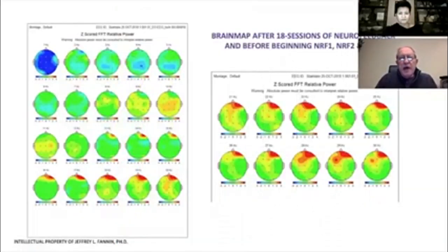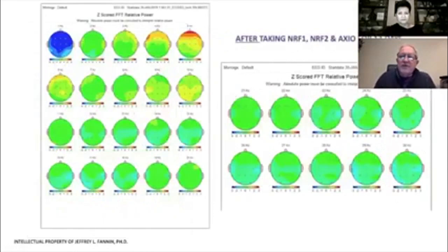So here is our guy after 18 sessions of neurofeedback, and you don't have to be a neuroscientist to begin to interpret this. You look at the red, and we know that that's 3 standard deviations above normal. This is his thinking activity, his beta activity. And after taking this for 12 days, we did another brain map, and all of the green, if you remember the Gaussian distribution, the green means it's normal EEG. So I was pretty astounded. In 23 years of doing this, I had never, ever seen this. And so it was just amazing to me.